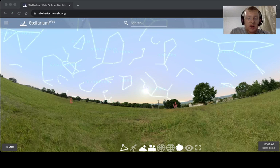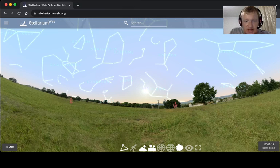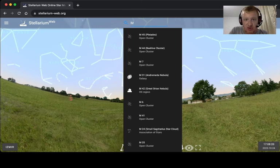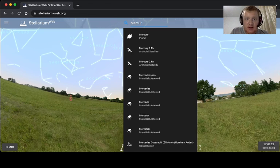if you guys want to see Mercury, it will be impossible to view now because it's very close to the Sun, and I'm going to search exactly where it is right now around the Sun.